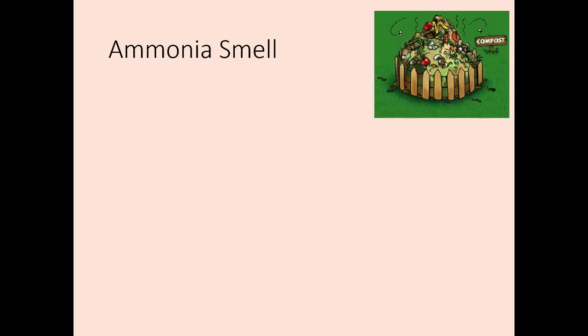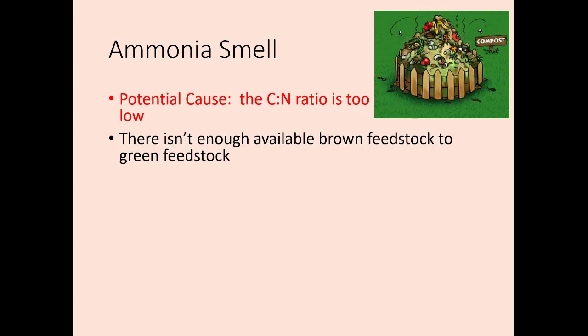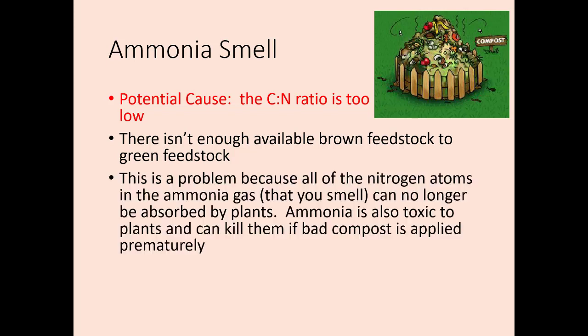Well, let's start with an ammonia smell. Maybe you go out to your compost bin and it just smells of ammonia. Well, the potential cause for this ammonia smell is that the carbon to nitrogen ratio is too low. There is not enough available brown feedstock, or there's not enough available carbon compared to the amount of nitrogen or the amount of green feedstock that's in your compost pile.